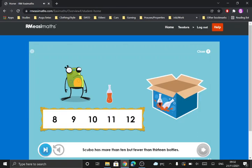Scuba has more than 10, but fewer than 13 bottles. Click to move on. Choose the numbers that are more than 10, but less than 13. Good. The numbers 11 and 12 are both more than 10 and less than 13.